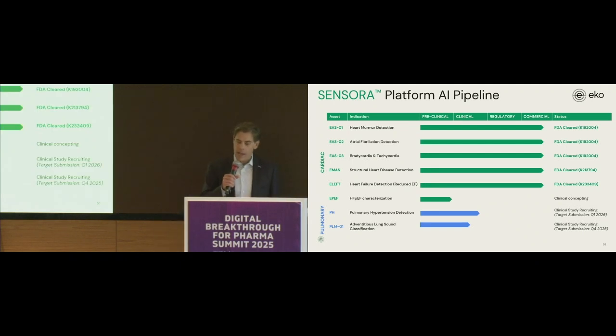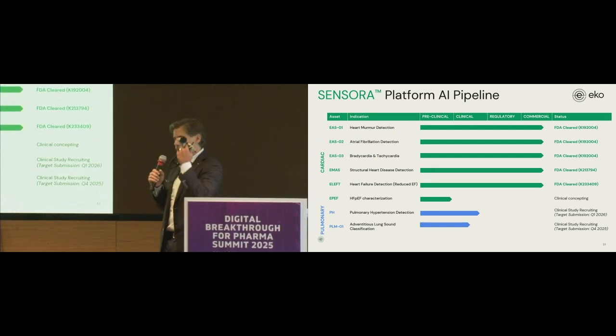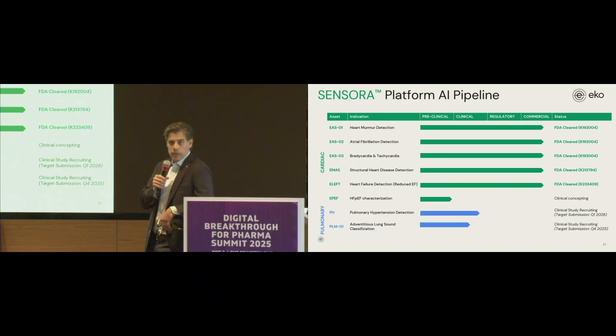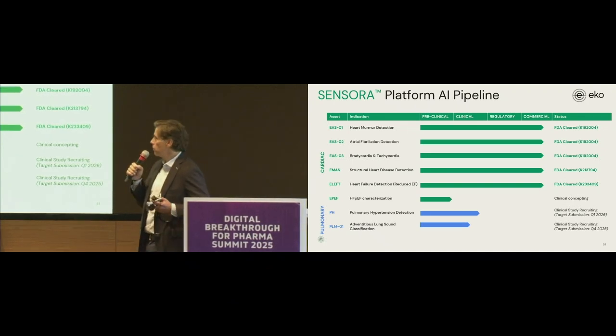In terms of our AI, we're a hardware company and an AI company. This is the hardware we build. But the AI, our current set of algorithms, is up here along with our roadmap. So as I mentioned, low ejection fraction, heart failure, AFib, valvular heart disease. We are currently building AI for pulmonary hypertension, as well as early stages in preserved ejection fraction heart failure. Later this year or early next year, we expect an FDA submission related to our adventitious lung sound classification. So I'll share a little bit more of that here in a moment.